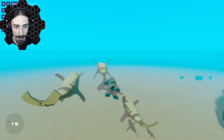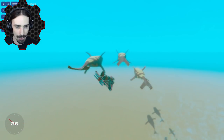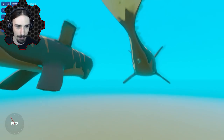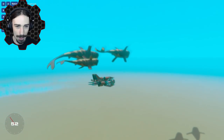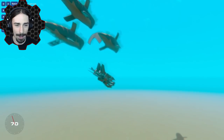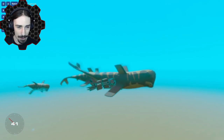Look at this. Oh, they actually have collisions. Okay, these are cool looking whales. We should try to build one. Should we try to build one of these whales? They're like an alien sperm whale. They have kind of the head of a sperm whale, but then they have these extra fins going.